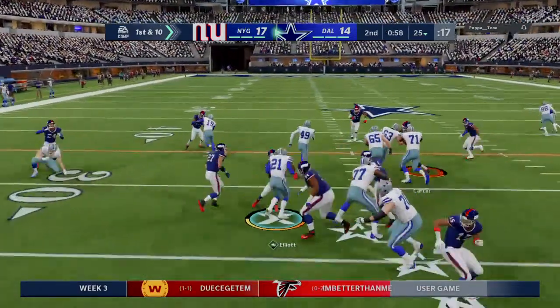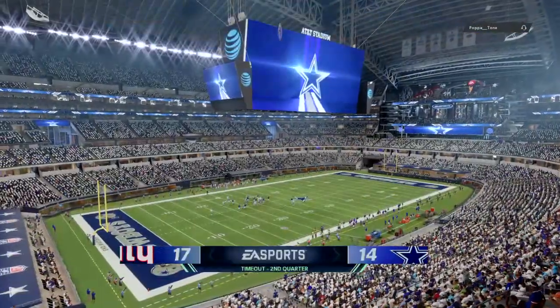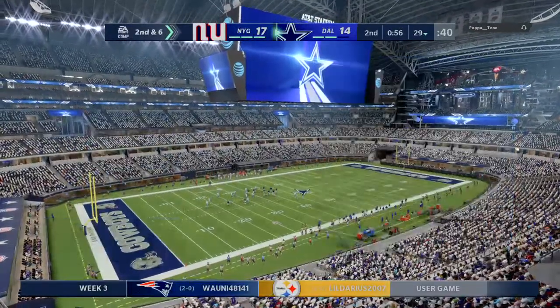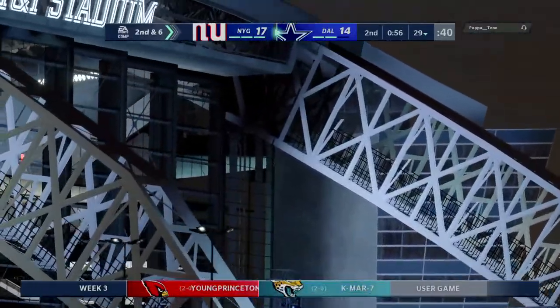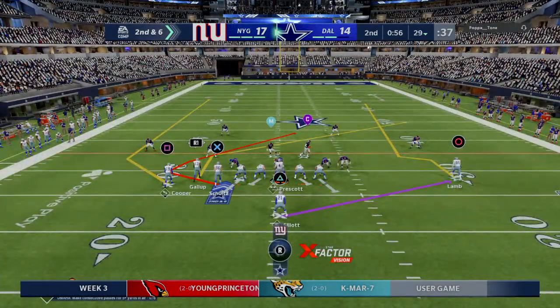They start on the ground with Elliott. And from the 25, they work this to the 29, a gain of 4. Now the Cowboys going to burn the first of their timeouts as the stoppage will come with a little under a minute to go in this first half. 2nd and 6, just inside the 30.